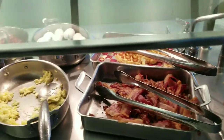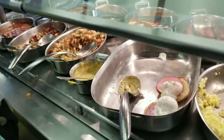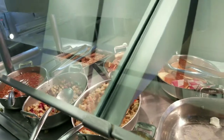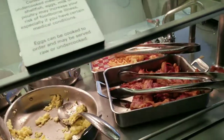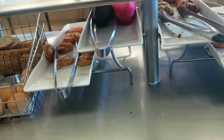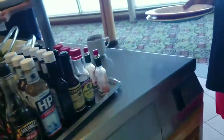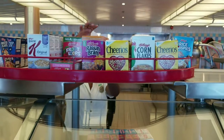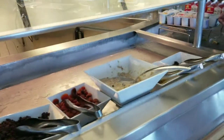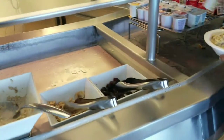Alright, so this is what the breakfast looks like. Boiled eggs, pancakes, sausages, corned beef, baked beans. So this is what they have over here. Then we have the bread section, little snacks and pastries. We have the cereal for you cereal eaters. And then they have some oatmeal and raisins. You want to make a little oatmeal.